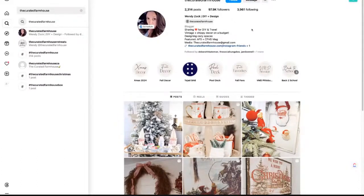So she's doing something right here. Nice. She's sharing her love for DIY and travel, vintage and chippy decor on a budget. If you are one that is more hands-on DIY with your following, then this is a good example. Designing cozy spaces. Then she's featured in, and then her media, I suppose if the media wants to reach out to her, she's put her email address.